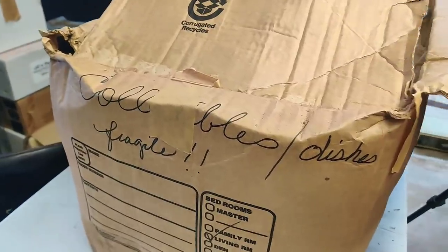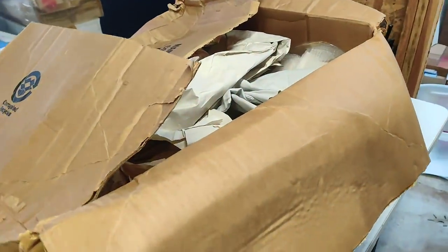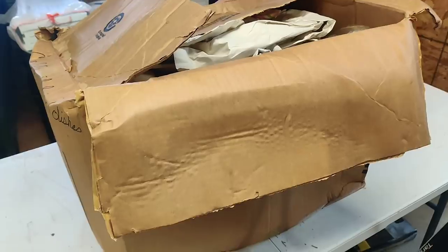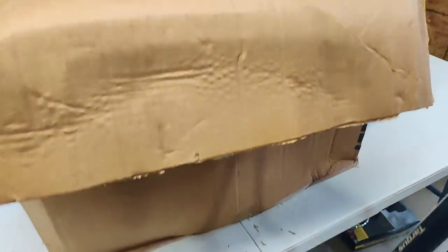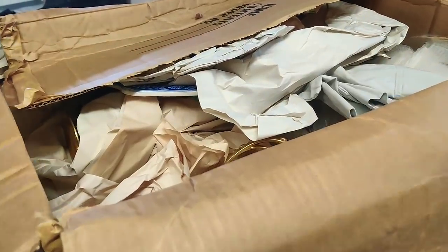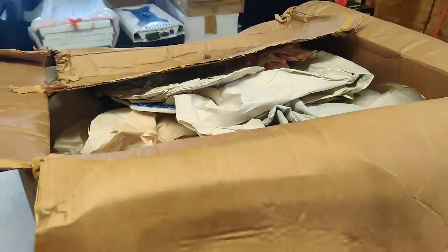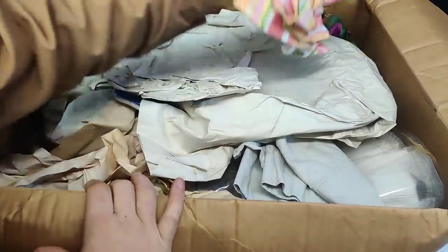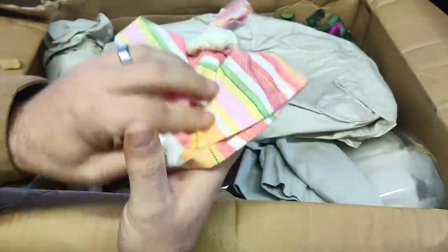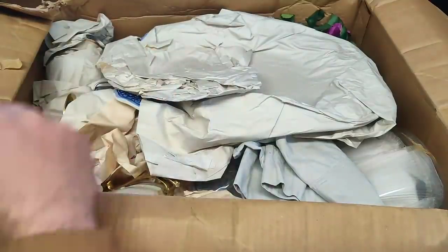This box is labeled Collectibles Dishes Fragile. And it's a large box. Quite heavy, I must add. And who the heck knows what might be in here? We might find something extraordinary. Who knows? Let's just dig into it. Okay. First off, looks like we have tableware. It's a napkin. All right.